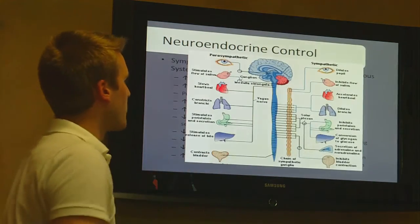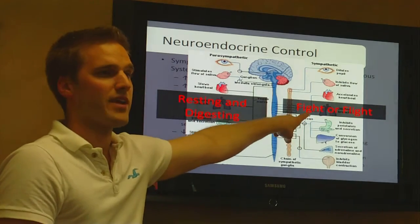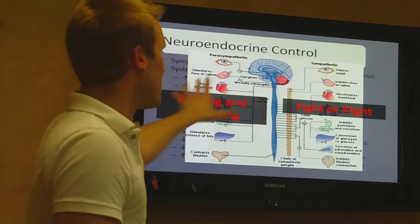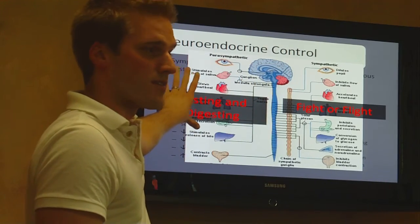So this is kind of looking at a little bit more of a picture diagram. Resting and digesting, fight or flight. That's what it comes down to. We need balance between the two, but we want to be predominantly here. Okay?